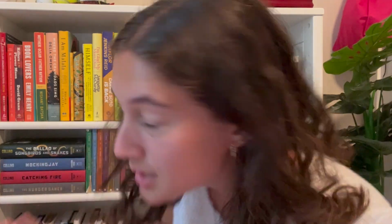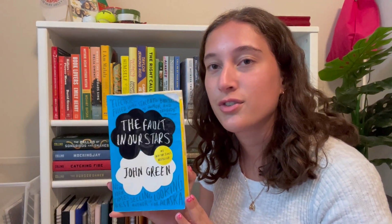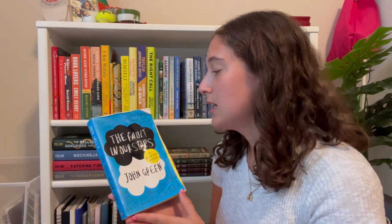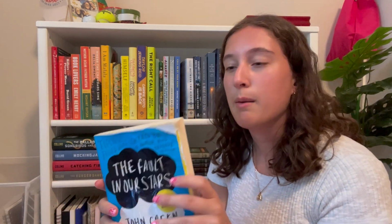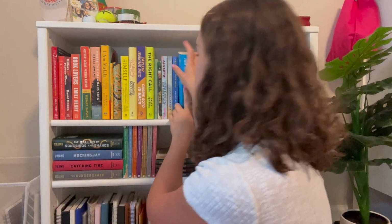We're going into the blues. As you can see, I stop at blue here. Spoiler alert for the other bookshelf, that's where the purples and pinks continue. This is my Fault in Our Stars, and I read this in middle school like we all did, and I think I had it in my book bag with water or something. I try to take good care of my books, but I was in middle school. Still, it's a good book.